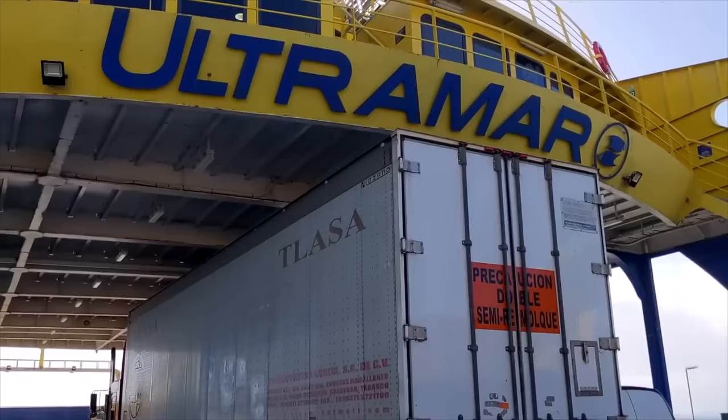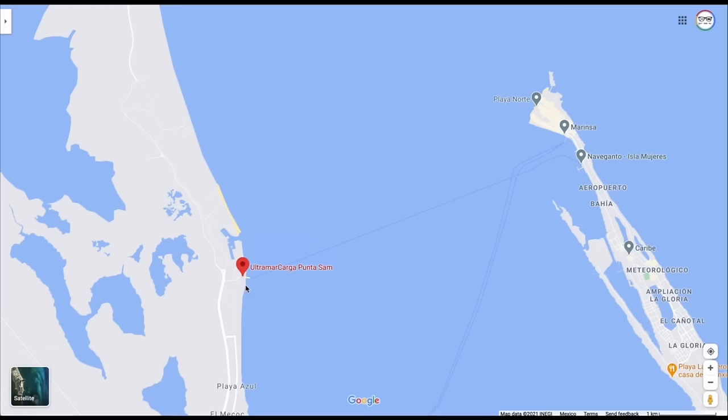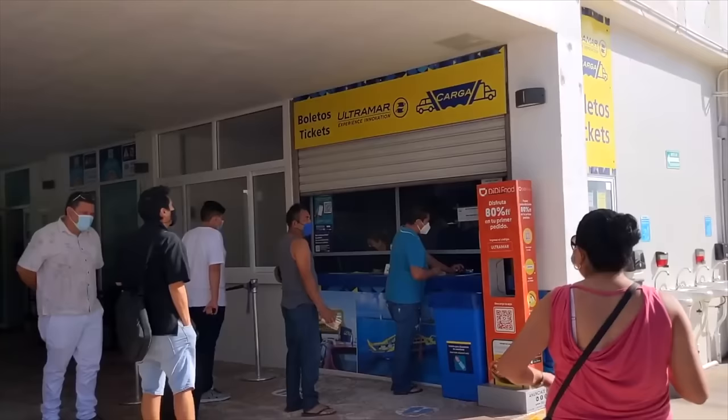We're off. We made it to the ferry to go to Isla Mujeres, which is Ultramar Carga. We were actually able to take our scooter with us today, but we made it here with like 2 minutes to spare. The line to get the tickets took forever. And if you've been watching our vlog for a while, you know that we're not exactly the best on timing. We woke up 2 hours early for this and we still just made it by the skin of our teeth. Nah, man, we're late for everything.